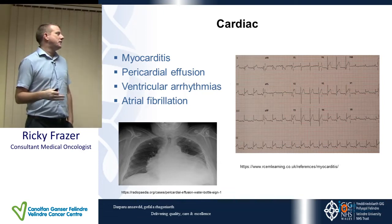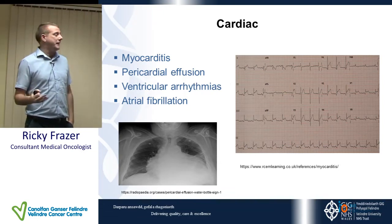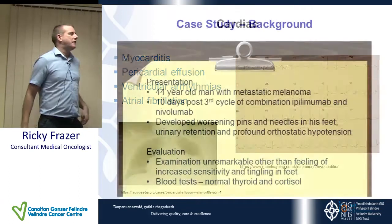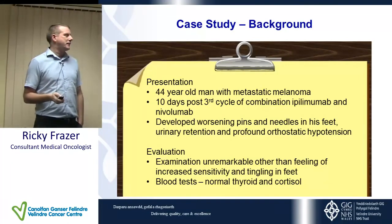And again, unfortunately, we've had 1 or 2 of these patients who were diagnosed relatively late and died from heart failure. So again, it's about thinking about this as an early diagnosis and thinking very early about doing ECGs and echoes.